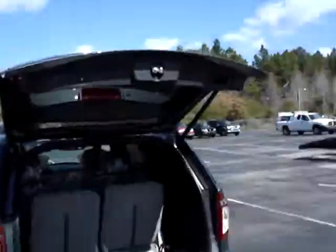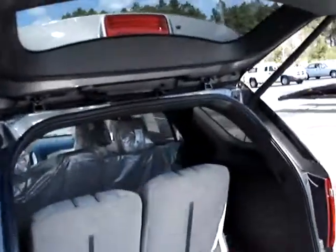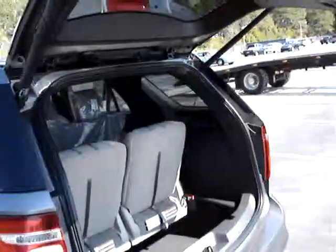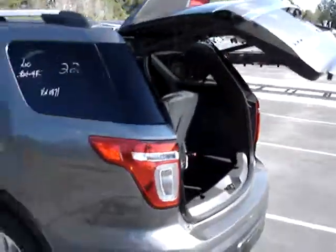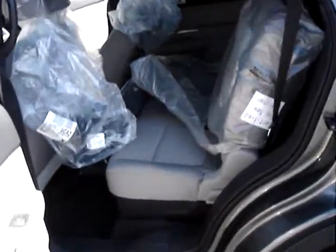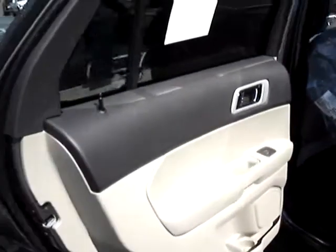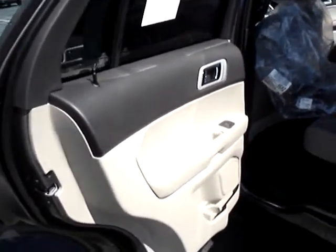Here's the video I promised you of the vehicle you're looking at. It is third row seating. It's got the power lift gate. It's the gray we talked about. There's the interior. Haven't even had the plastic off. There's the side door panel. Give you an idea of color.